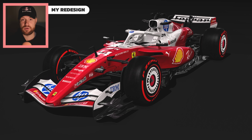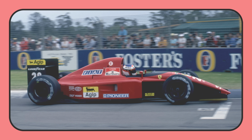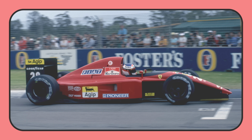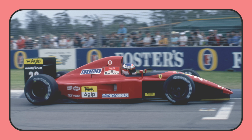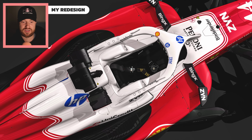Because look, let's be honest, we look back at one of the best Ferrari liveries of all time, the 91 car. That has a blue Fiat logo, and that still looks incredible because the aesthetic of the car is stunning and it's a super simple paint job. But yes, I have done something very similar to the actual car in terms of the blocked out white top bit. Compositionally, it's nigh on identical.